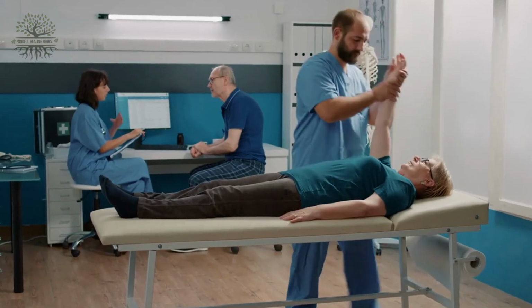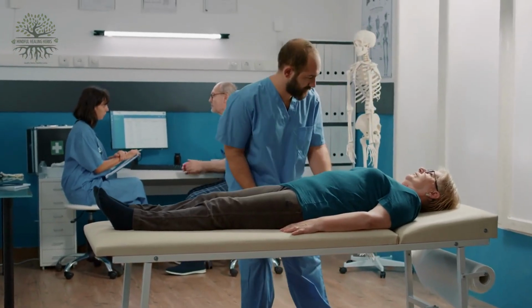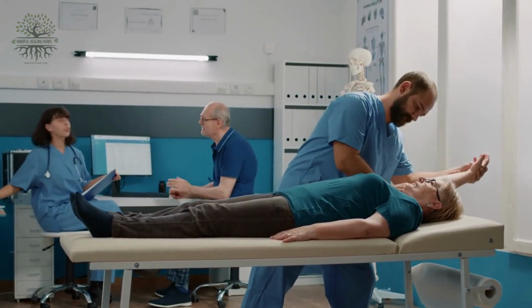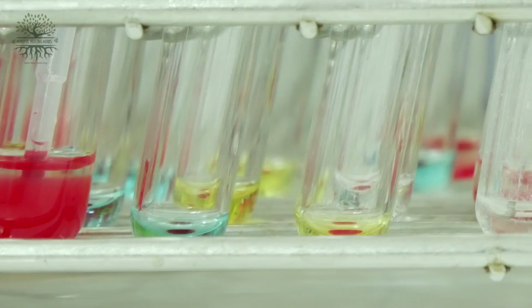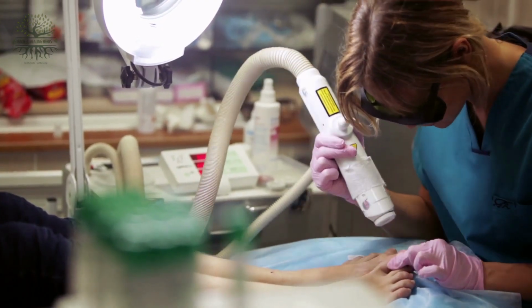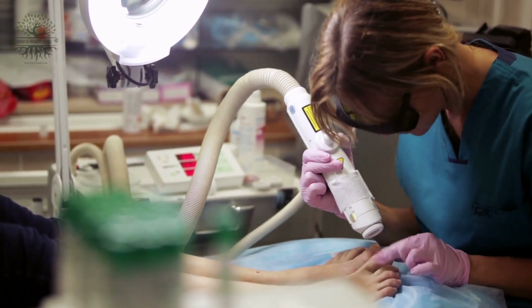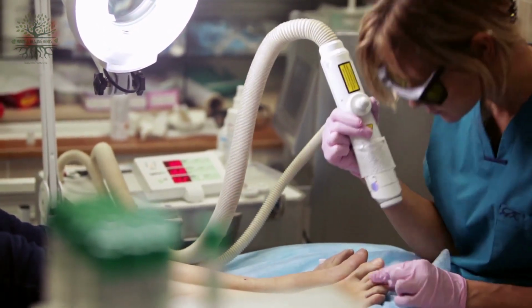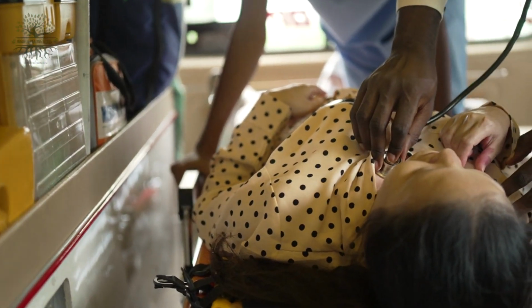Step 3. Call your doctor this week and specifically ask, I'm concerned about my circulation in my legs. I'd like to be screened for peripheral artery disease. Can I have an ABI test? Step 4. If you are experiencing pain at rest, a non-healing wound, or any blackening of the toes, do not wait for an appointment. Go to urgent care or the ER.